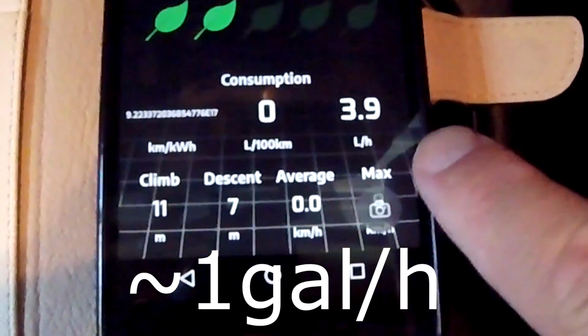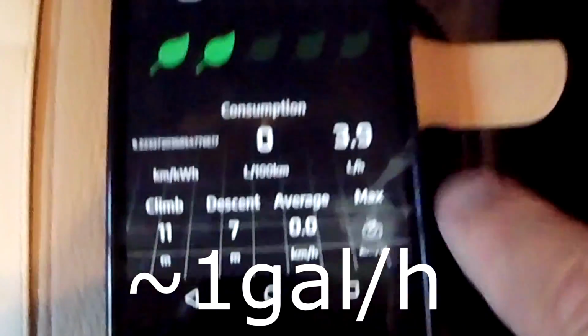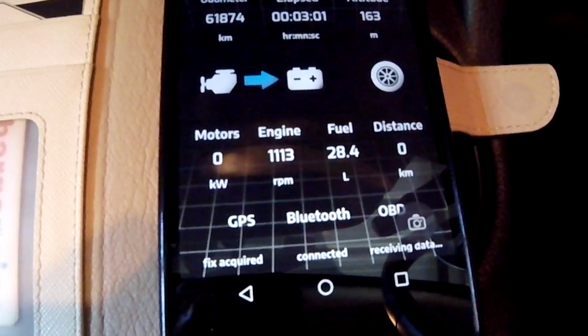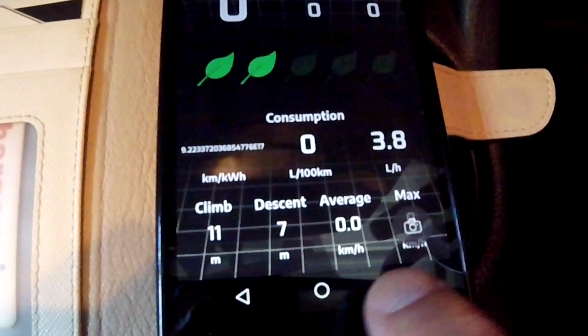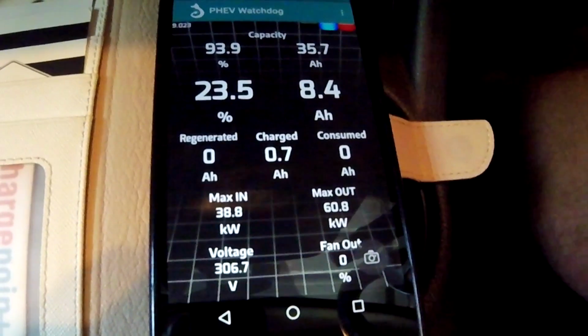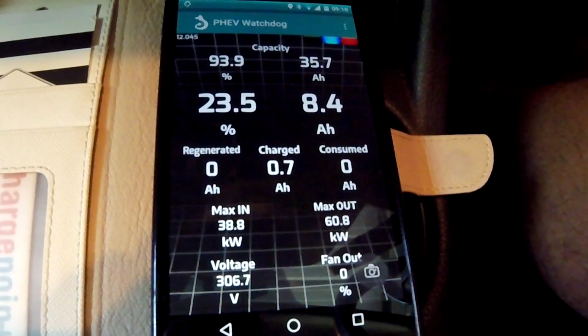So if you want to recharge your car using the petrol engine, which is totally madness, it would probably use around 4 liters per hour. And from what I read on the internet, it takes about 45 minutes to recharge the battery. Yeah, you can see the engine idles at 1100 RPM and it uses 3.8, 3.7 liters now. We are at 23.5.